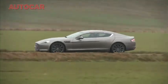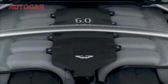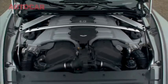The general architecture is familiar too. It's effectively a stretched DB9. Aston won't really thank me for saying it, but that's what it is. Up front is the DB9 6-litre V12 engine in its torquiest form, so that's 470 horsepower and about 440 pounds-foot of torque. Makes sense to have the torquiest one because it's auto only, and this is, after all, a luxury saloon rather than an out-and-out sports car.